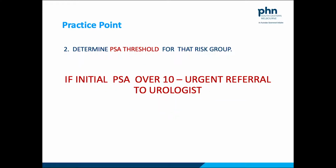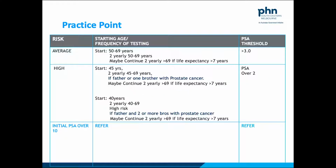So once you've determined a man's risk, you then look at the PSA threshold for that risk group. It's important to note that if the initial PSA is over 10, then urgent referral to the urologist is indicated. This table is designed to set out the PSA threshold relating to a man's risk.